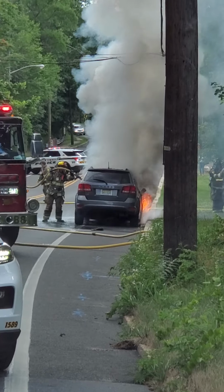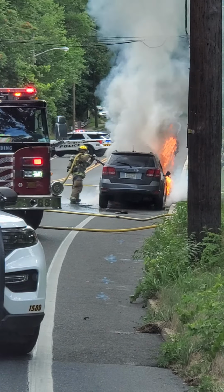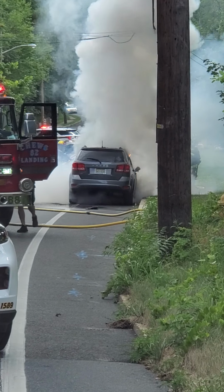We're going to see the gas tank come. No, but we still have a lot of flames over here in the front. Well, you know why? Because the engine's hot and the fuel line's probably melted. So fuel is gravity.